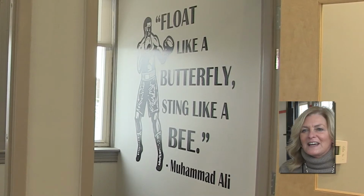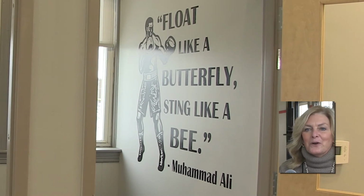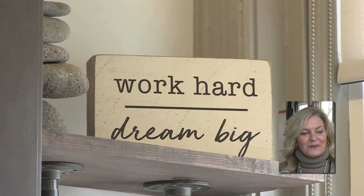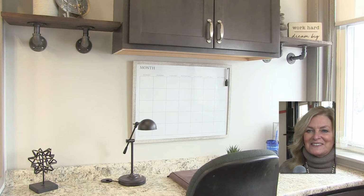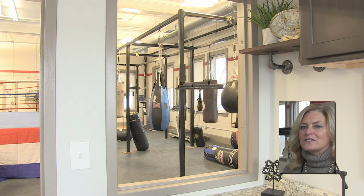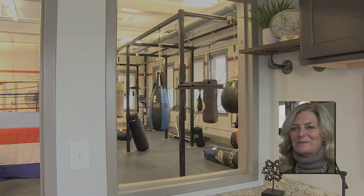We also had a decal put on the wall of Muhammad Ali with his famous quote, "Float like a butterfly, sting like a bee." And we put in a few other little knickknacks for him to make it homey, a bulletin board for him to take notes on. We put in this beautiful window in order for him to watch over the boxing ring when he's in his office working, so that he can keep tabs on everybody.